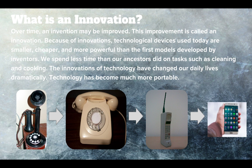Well, let's talk about innovation. What is an innovation? Over time, an invention may be improved, and this improvement is called an innovation. Because of innovations, technological devices used today are smaller, cheaper, and more powerful than the first models developed by inventors. We spend less time than our ancestors did on tasks such as cleaning and cooking. The innovations of technology have changed our daily lives dramatically.